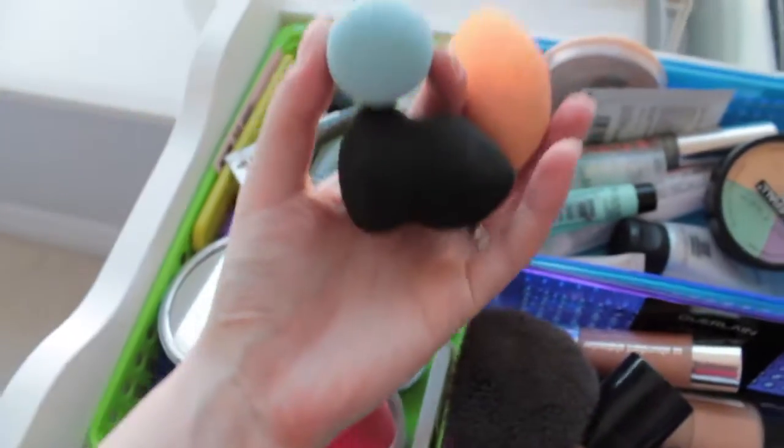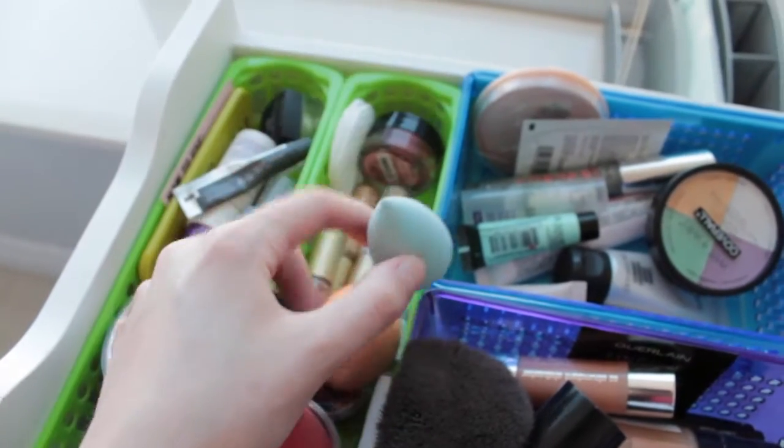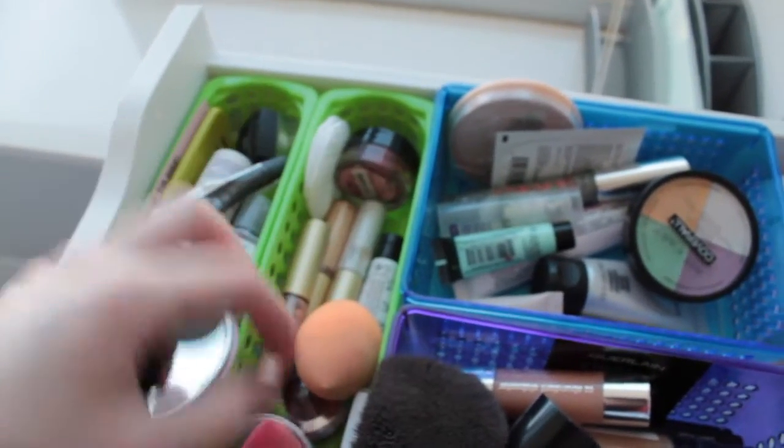And then here we have cream products and beauty blenders. So I've got a couple different ones. This is an Eve Pearl one, the black one here, Real Techniques. This is one that I got from Jourdain. And then the actual beauty blender. Mine's starting to get old though, so I may have to get rid of it.